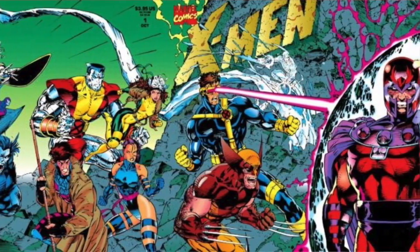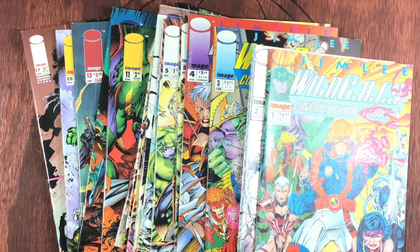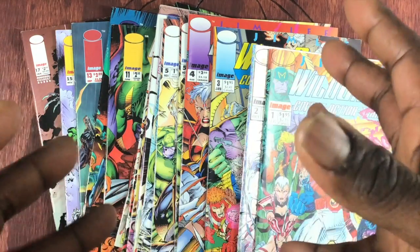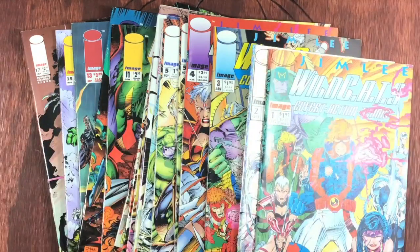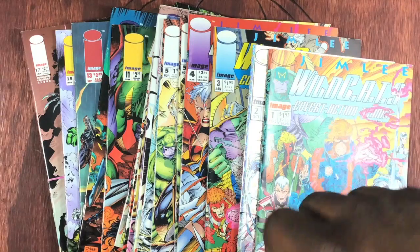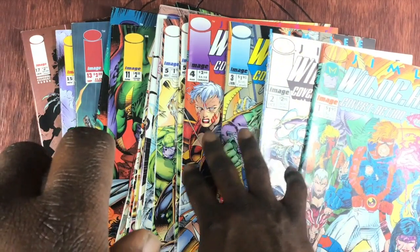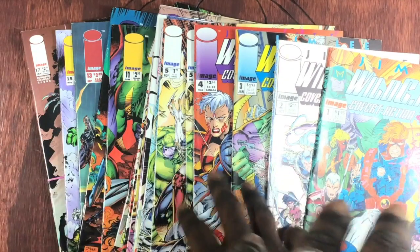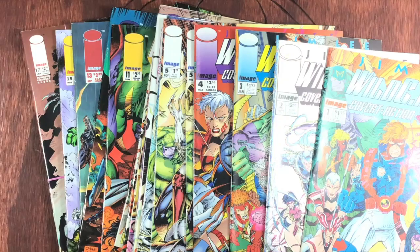Even then, you know what I'm saying? Because there are 8 million of them floating around, of course. So I picked up one, and obviously loved it. And X-Men was popular on Saturday morning cartoons at that time, so I gravitated towards that. And when I found out he had a book called WildC.A.Ts that he was doing through Image, once I got up to speed with the Image stuff, I was like, oh man, this is my jam right here.